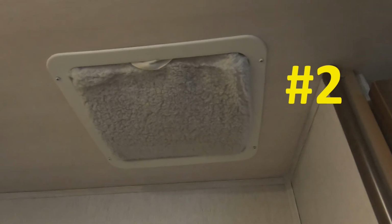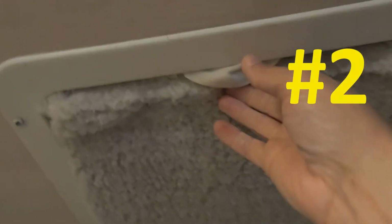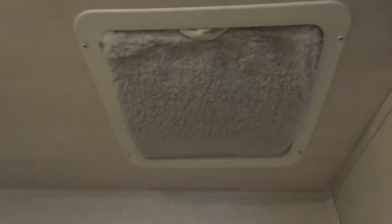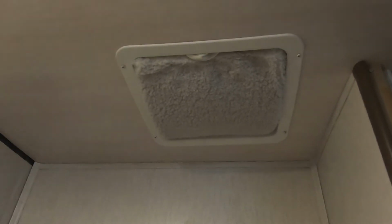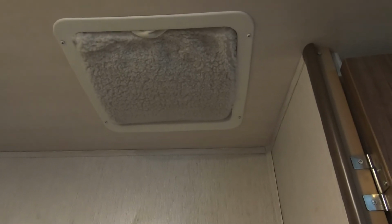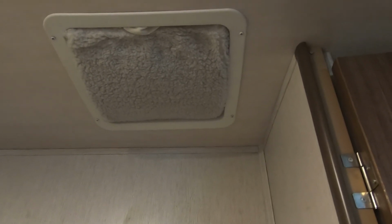Here is the vent pillow. The reason we love having the vent pillow is because it saves a ton of energy. When we run the heater during the winter, it does not have to run nearly as much because all the hot air is not just being sucked right out the vent. And it also allows you to continue to vent your home for safety purposes.